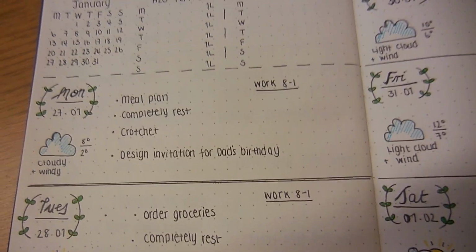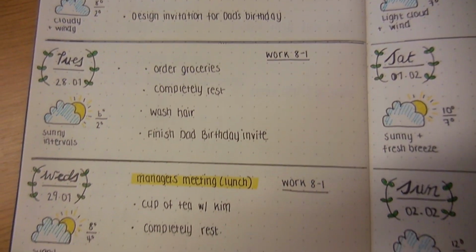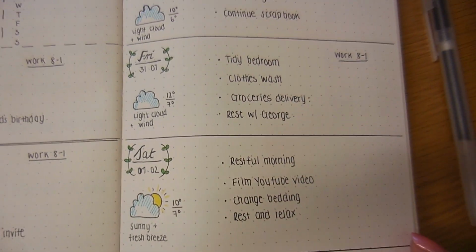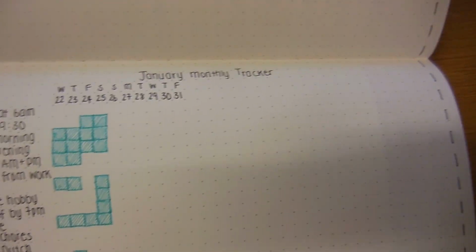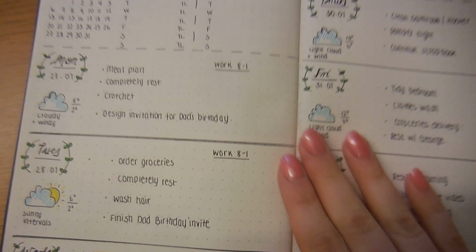Another thing I like to do in my bullet journal, which I'll be showing you now, is planning the week ahead. So if I have any events or anything that's coming up, I always like to plan it in my bullet journal a week in advance. So I plan Monday through to Sunday. If anything's happening, anything's coming up, I write it all down. That way I don't forget, because if I don't write it down, I genuinely forget things.